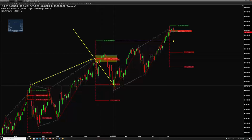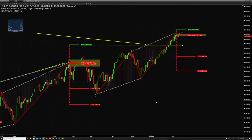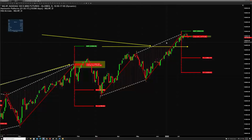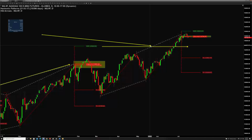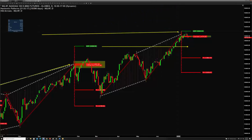That hit target 1, and then ever since then we've been straight up and looking for the retest as high as the hop level at 365. And in the process of getting there, we formed this bearish ABCD secondary pattern on the larger retest. Okay, that sets us up looking for at least a reaction off of this completion.